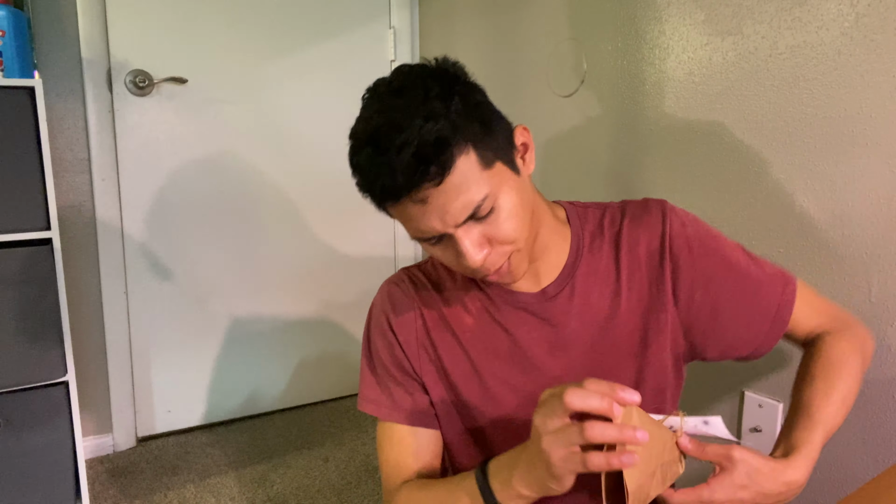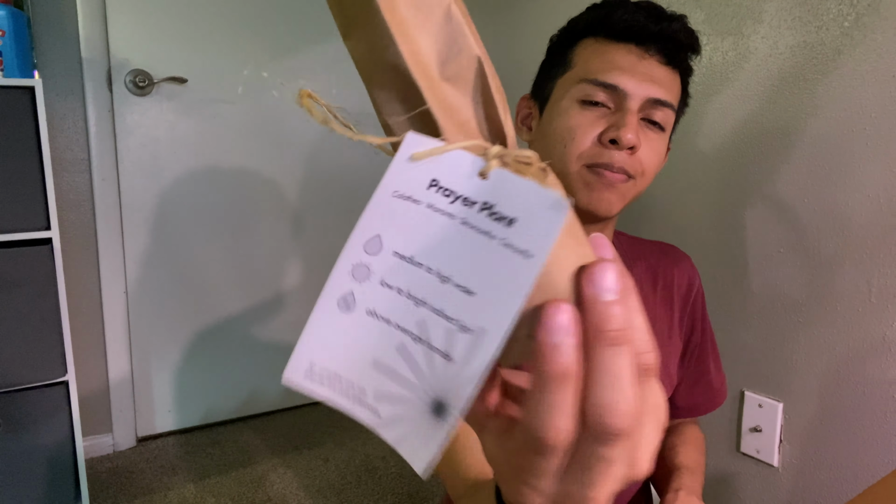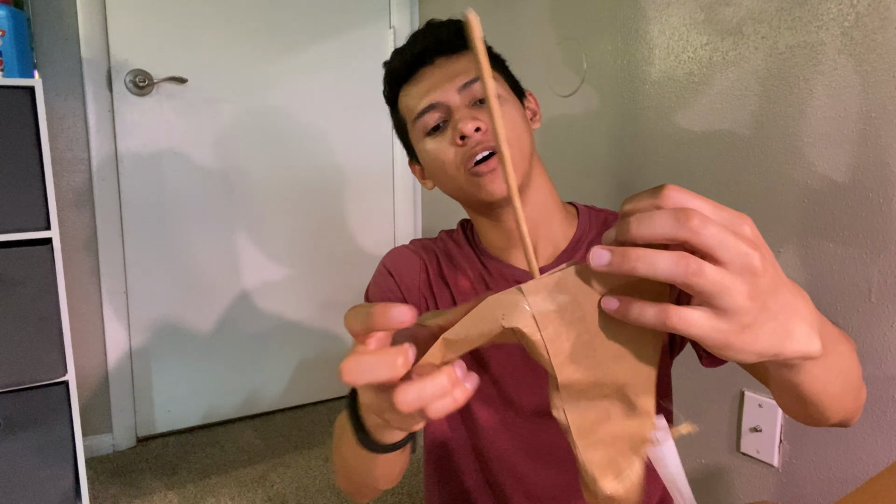The last one is this. It's called the prayer plant. That's what they ended up putting. Above average humidity, low to bright indirect light, and medium to high water. Yeah. So let's open this up, y'all.